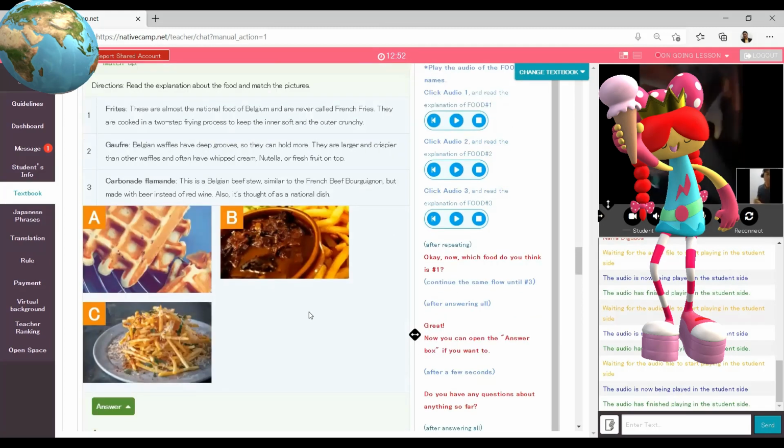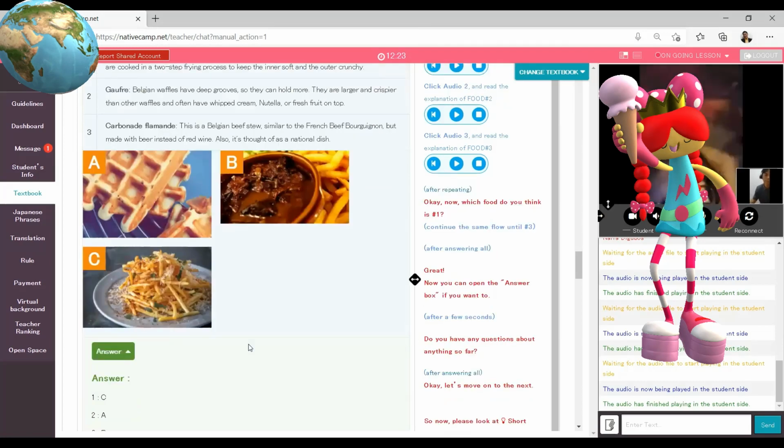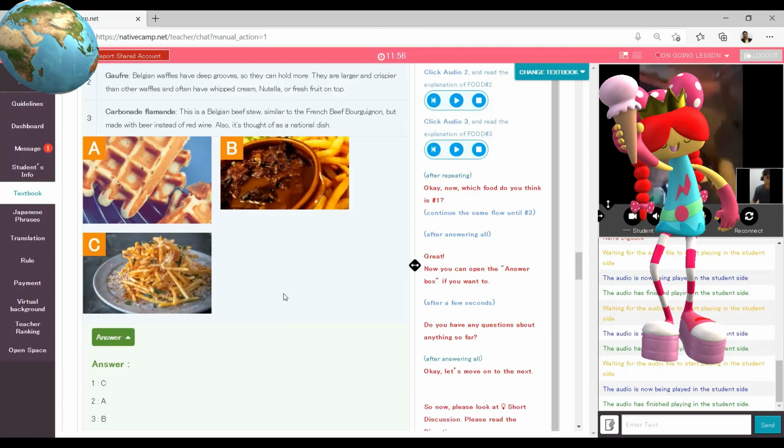Okay, now let's read the meaning of carbonade flamande. This is a Belgian beef stew similar to the French beef bourguignon, but made with beer instead of red wine. Also, it's thought of as a national dish. Please read. This is a Belgian beef stew similar to the French beef bourguignon, but made with beer instead of red wine. Also, it's thought of as a national dish. Yes, very good. So, of course, it's letter B, right? Yes, letter B.